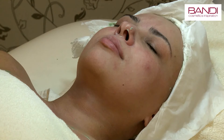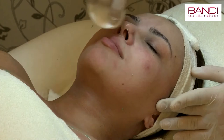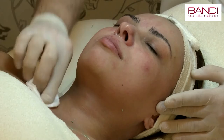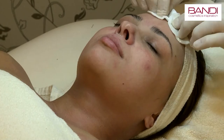Remove the residue with a tonic. At the same time, you tone the skin, preparing it for the final cream.